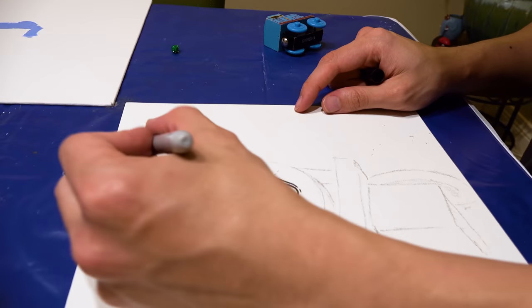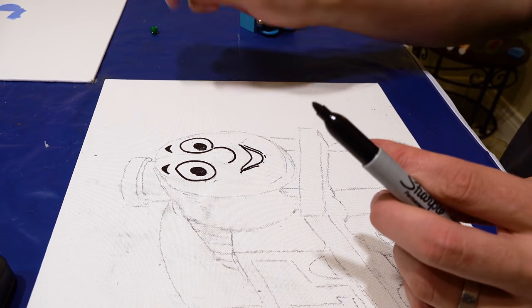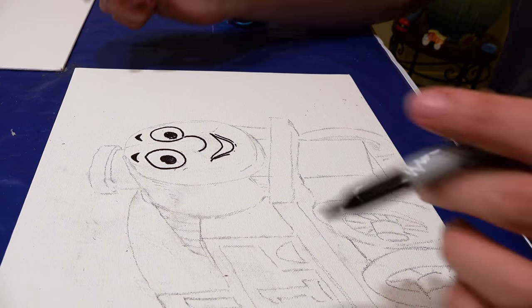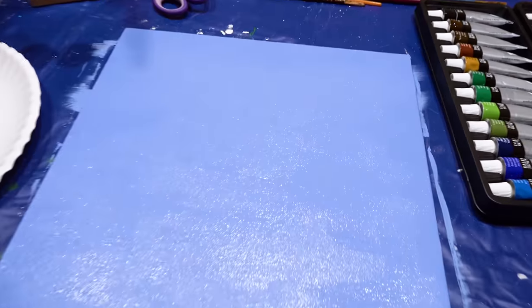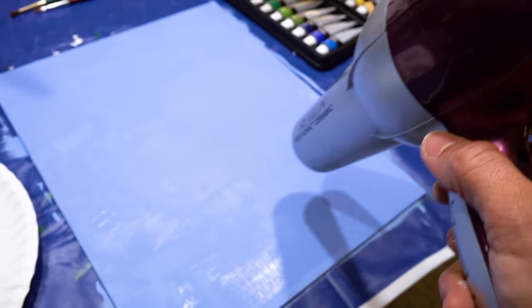Are you not gonna paint? No, I'm going to. So what I'm gonna do is I'm gonna do all the outlines in a Sharpie marker, and then I'm gonna do loose washes of color on top. I've never done that before, but for science, guys. Oh, cool. Well, it's all this beautiful blue. Oh, now I gotta let it dry. Guys, this totally works. Nice. Let me know if you need it.